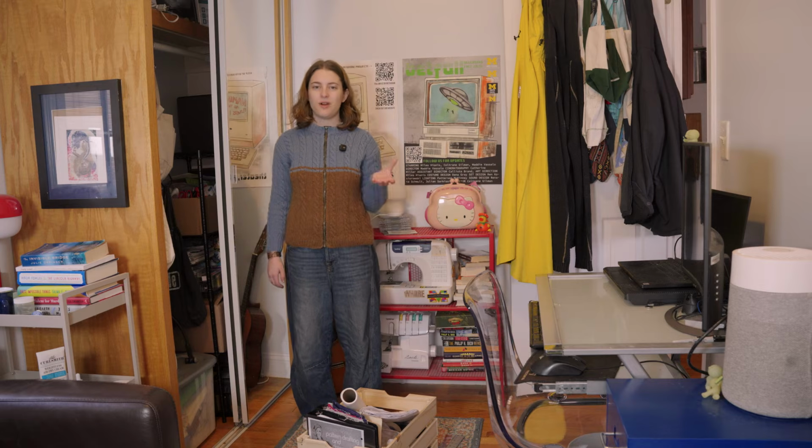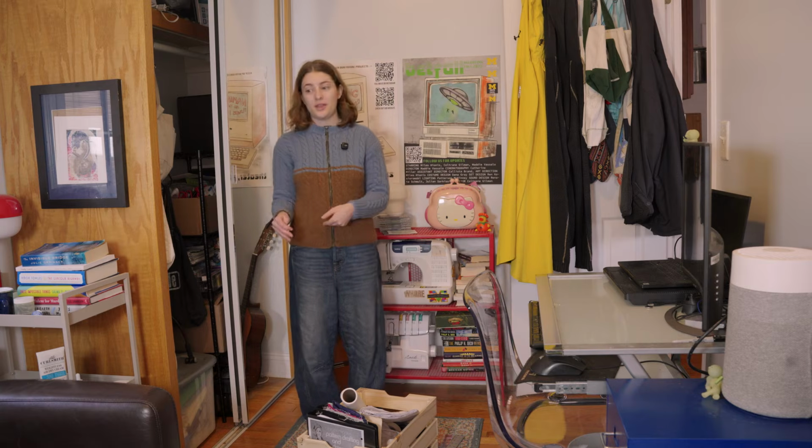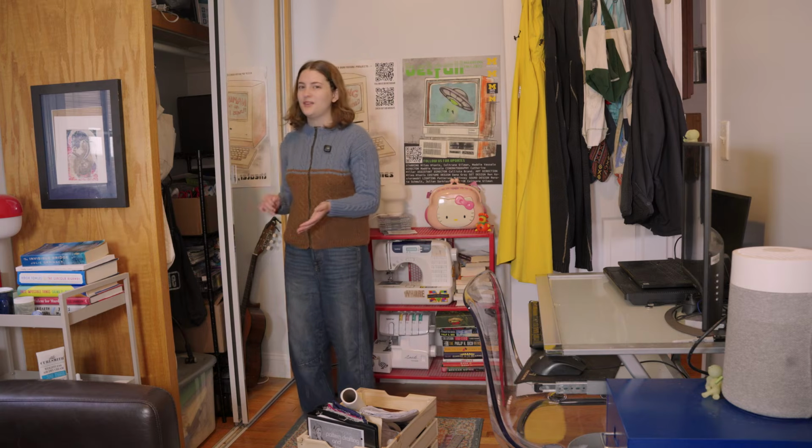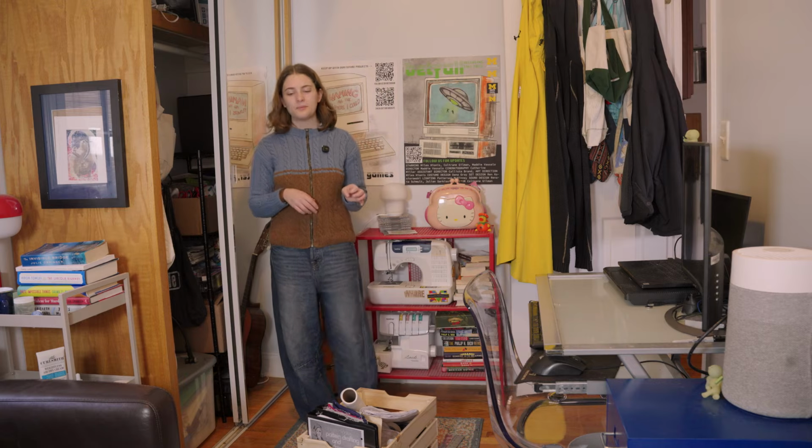out, because if you use the wrong fabric, your final product is just not going to look good. Like, you need to know the right fabric, the right drape for what you're making. And with that, I think that it's super worth it to splurge on expensive fabric, even when you're starting out.